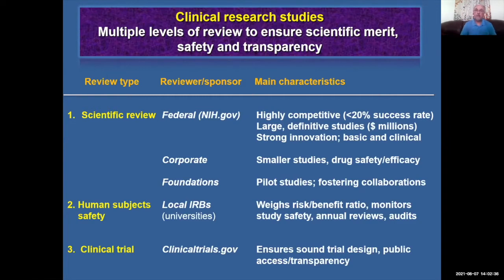And there are smaller funds available from the corporate world. They like to fund smaller studies. They tend to focus on drug safety or efficacy studies with some limited time and funding, but they are very important because NIH probably will not fund these kind of studies. And of course, the foundations are very important, like the Sturge-Weber Foundation, to fund pilot studies and also invest in some innovative new research, and especially to foster collaboration, so that through the foundation, we met with each other, with the different centers, and came to collaborate on different projects.